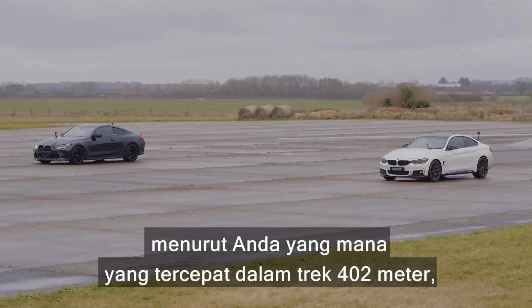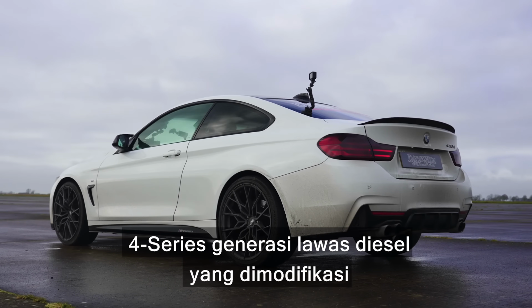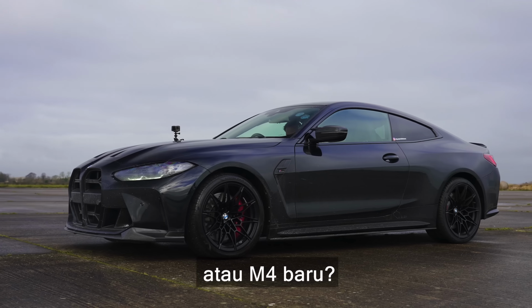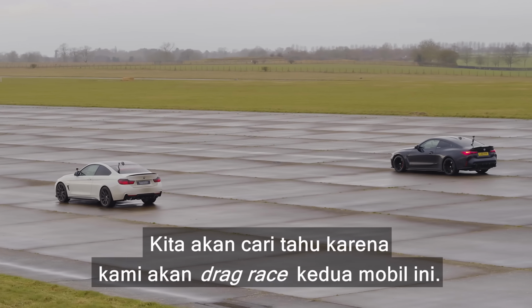So I've got a question for you. What do you think is the quickest over the standing quarter mile? A tuned diesel, previous generation BMW 4 Series, or the brand new M4? Well, we're going to find out because I'm going to drag race these two cars right now. It's going to be interesting.